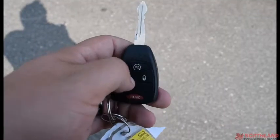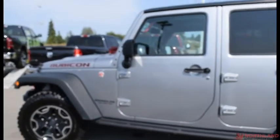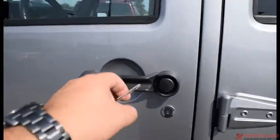Okay, we got our keys here. Two presses to unlock all the doors. You got that guy to lock them. You do have two presses to activate your remote start. Especially nice in the winter, get it nice and warm for you. You don't have to go outside in the cold. Now let's unlock and let's take a look on the inside here.